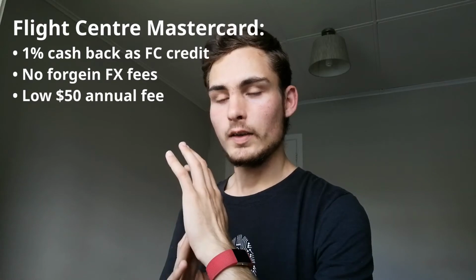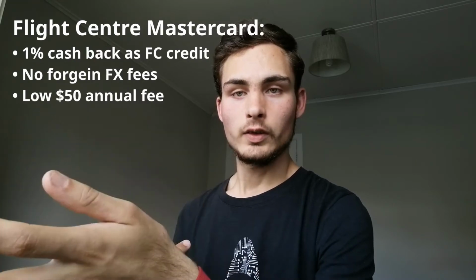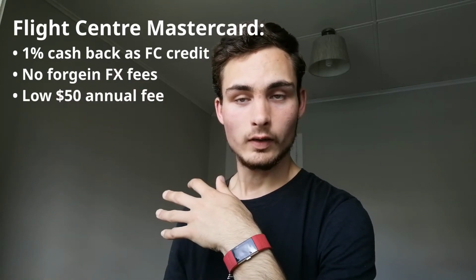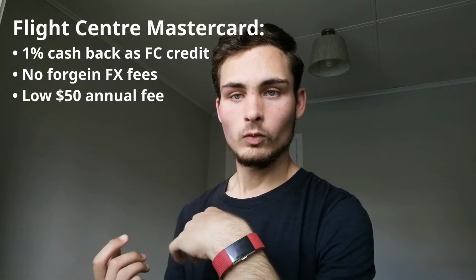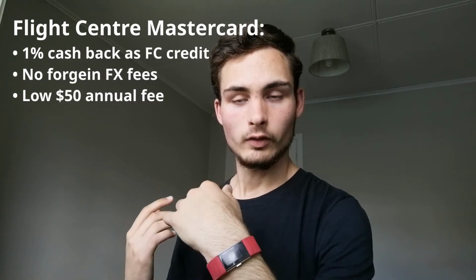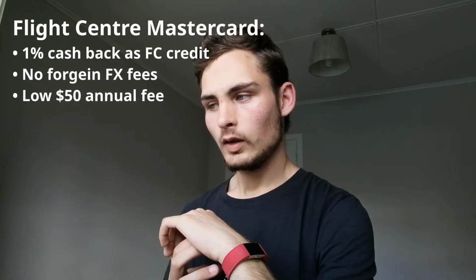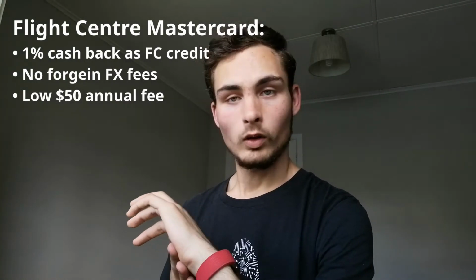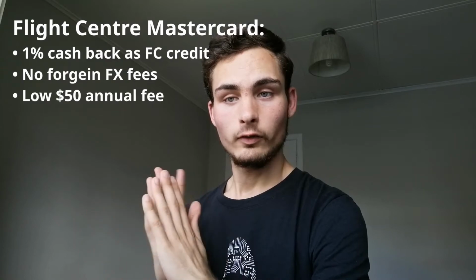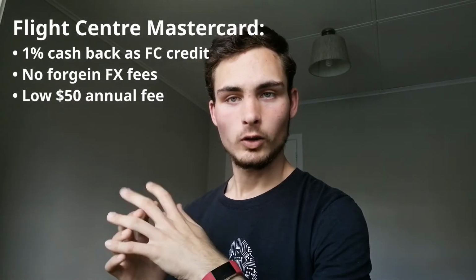And it also has no foreign transaction fees, so if you buy stuff overseas or online from overseas countries, then there's no transaction fees, whereas all the other credit cards that I've mentioned actually have, like, 1, 2, 3, 4% foreign transaction fees, just to cover exchanging your currency to the local currency there. And that means that with the $50 annual fee, you would have to spend at least $5,000 for the cashback credit to cover that annual fee. So pretty good option there as well.